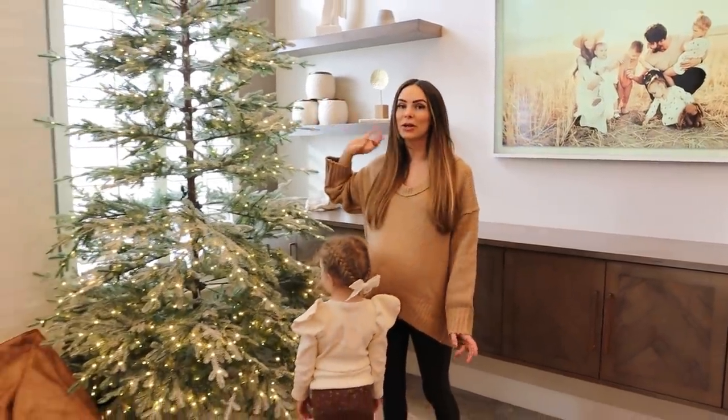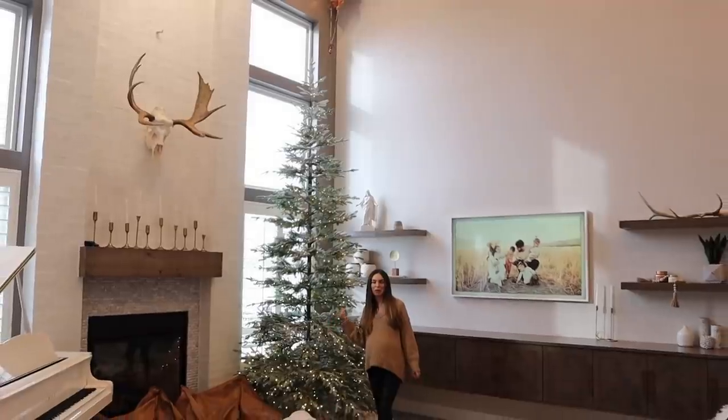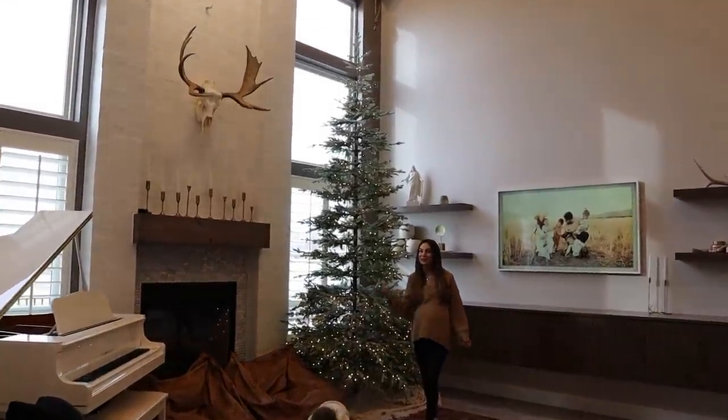This tree is our favorite tree. We've had it for 2 years now. I'm backing up so you can see how tall it is. And it's Balsam Hill. They may be on sale now since Christmas is over.